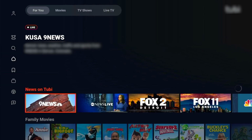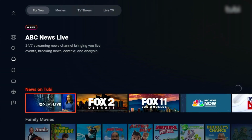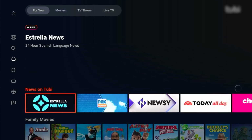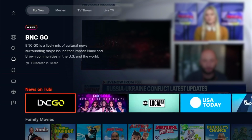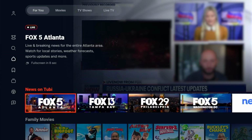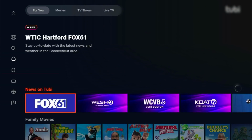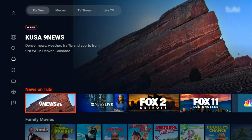Now below the recommended channel we got a selection of live news TV channels, and as you can see there's news channels here from all over the world, including Europe and America, North America, South America, it goes on. And the cool thing is if you hover over one of the channel icons it'll give you a live preview of what's currently running on that channel. And to watch that channel just simply click on it and it'll maximize the screen.